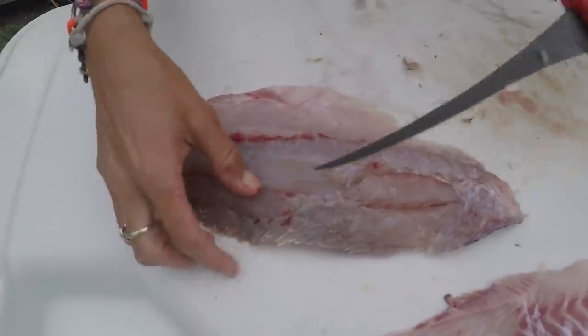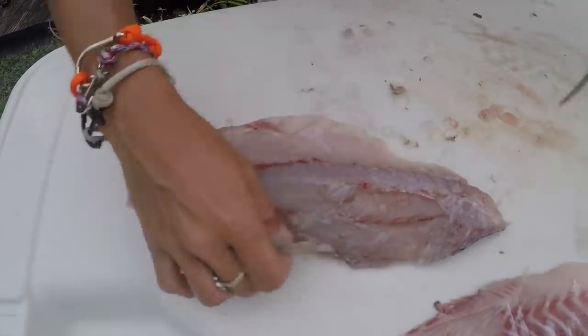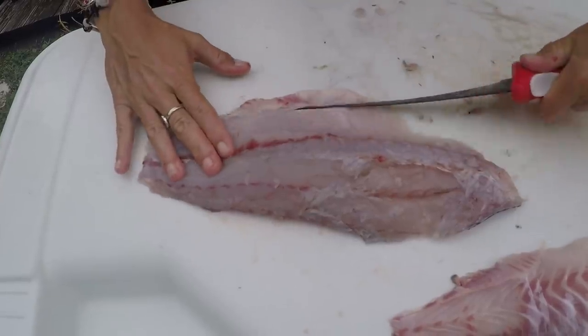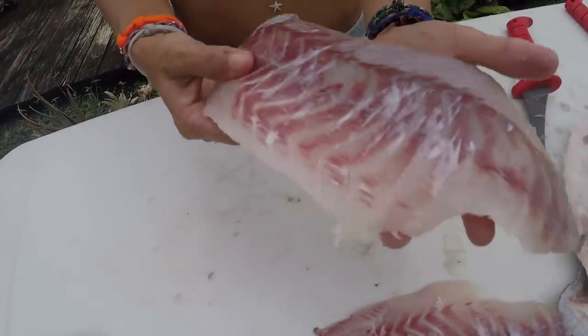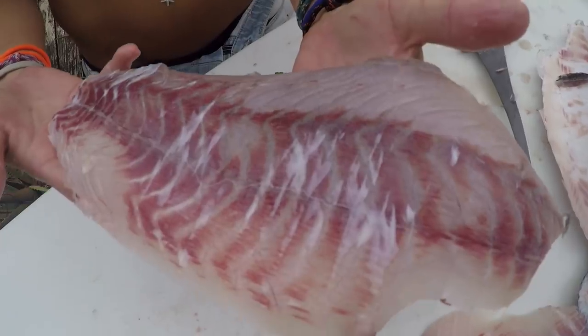Last but not least, you just see these little different muscle meat, which is for the actual fins. I'm just gonna cut that off right there, get rid of that. Get rid of this little area. Get rid of this. And let me show you the back. There's really no bloodline there. No bloodline whatsoever. I'm going to leave it fully intact. So now it's on to the cooking.